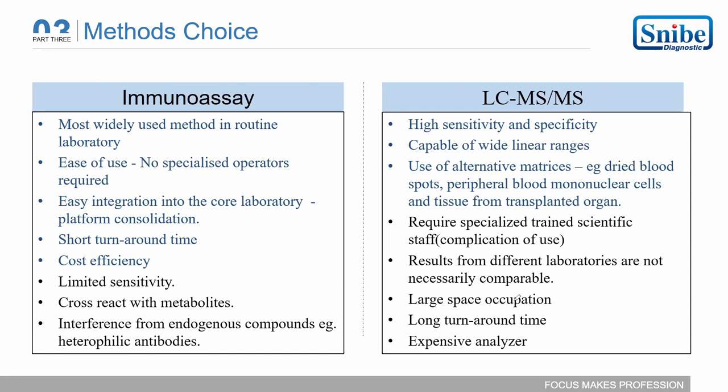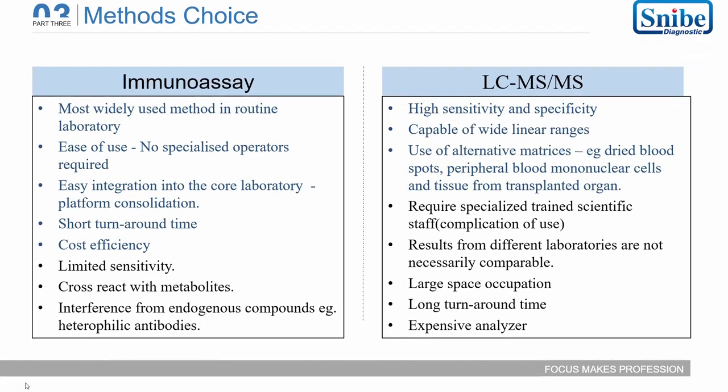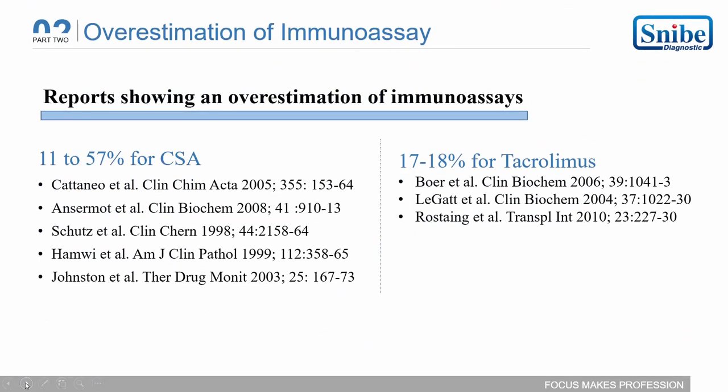So this is also a big challenge for the lab these days, where the new concept of throughput, meaning tests per hour per square meter, is introduced. The long turnaround time is also a big challenge in LC-MS, and they have expensive analyzers and reagents just to meet the expectations of customers who want to run that.